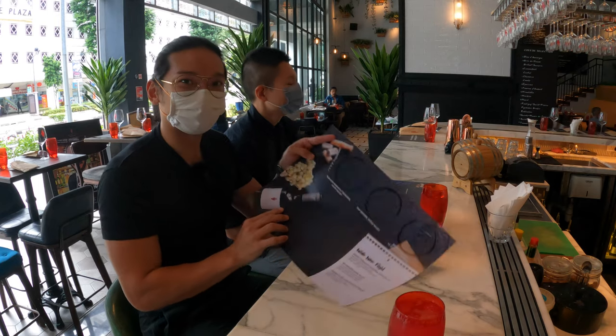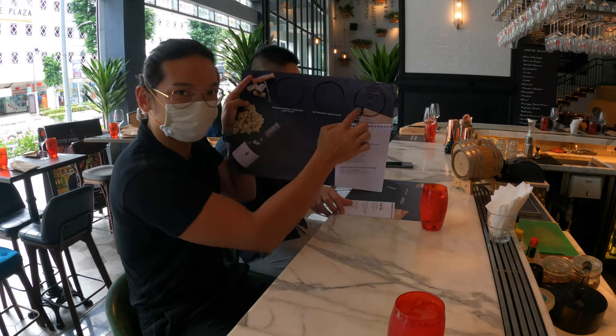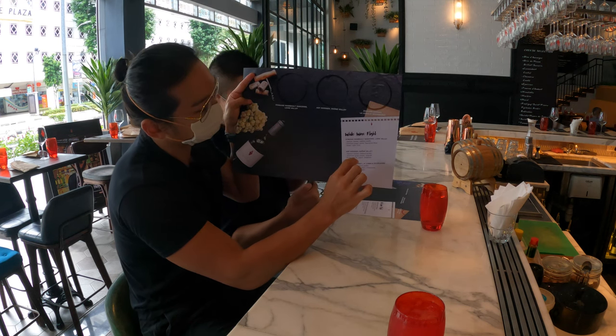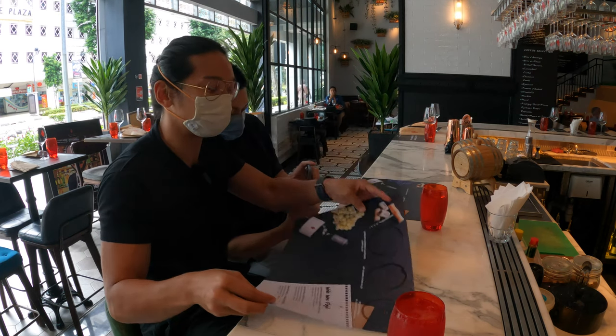It's very creative that they let you know which one is which by this setup like this, and then there'll be some introduction about the taste of the wine over here. It's a very creative way to do the wine flight like this.